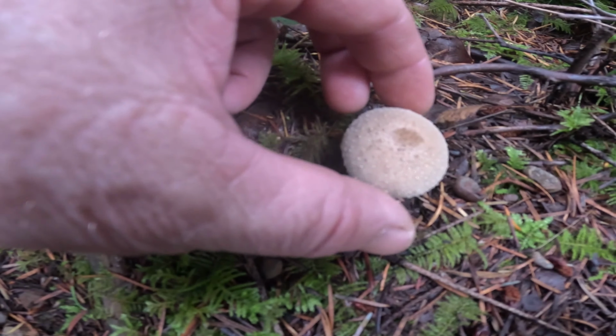And what I'm actually going to do is do some exploring through here and see if I can connect up to another piece of property by going through here. Here's a giant Russula brevipes. The last time I saw this one, it was still standing. It's down now, but look at the size of that. That one's a beast. It's just such a gorgeous day though. Good day to do some brush crashing.